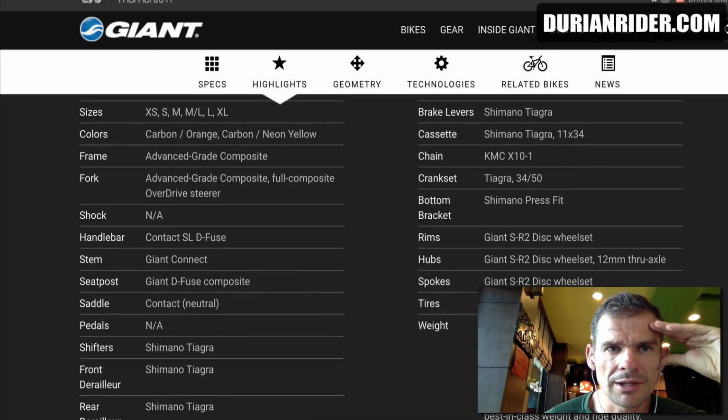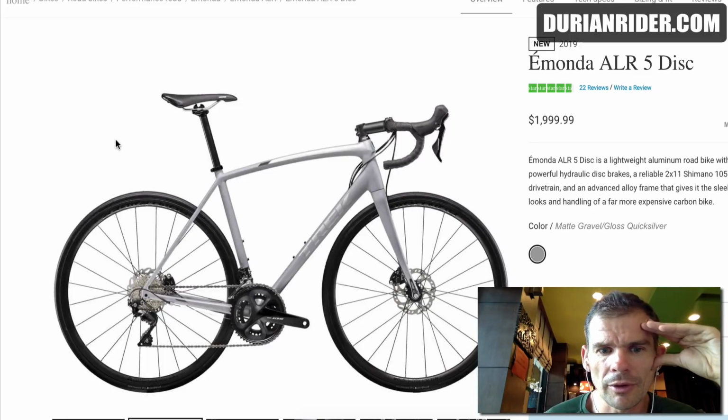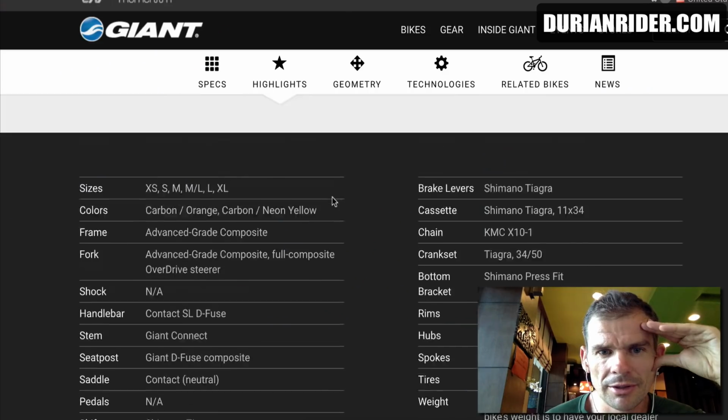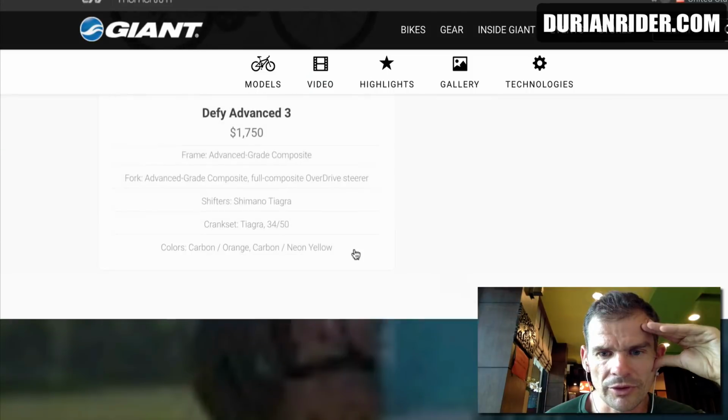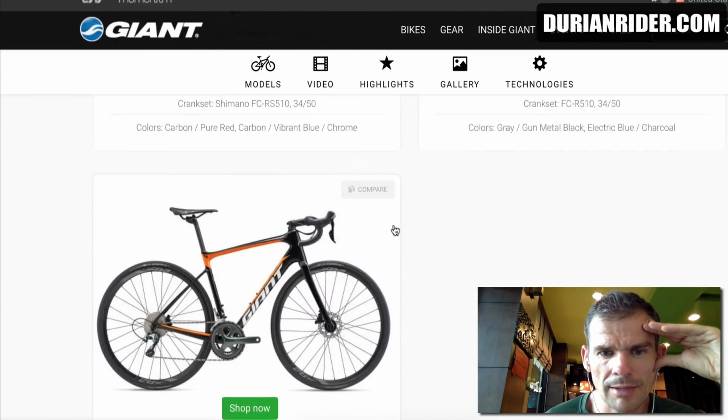Personally, I would go the Emonda. I would go the Emonda because it's got the better group set, which is going to feel a bit nicer. The frame's going to be pretty good as well. The Giant's going to be good as well, but I would go the Emonda personally. Or if I was going to get a Giant, I would spend a bit more money, get the 105 group set. You're better off, even though it's a great frame, it's worth it upgrades.